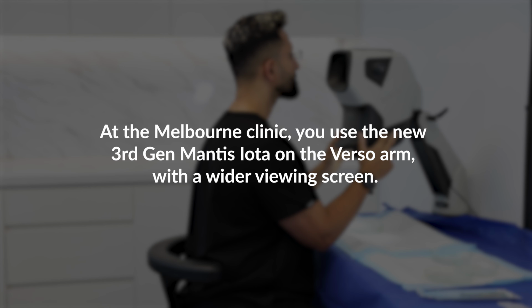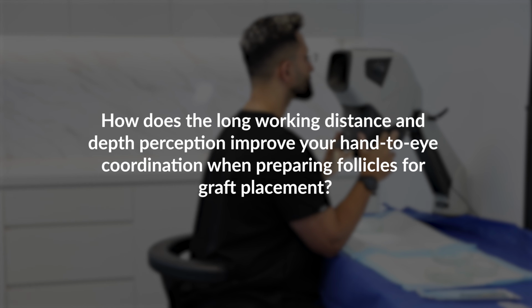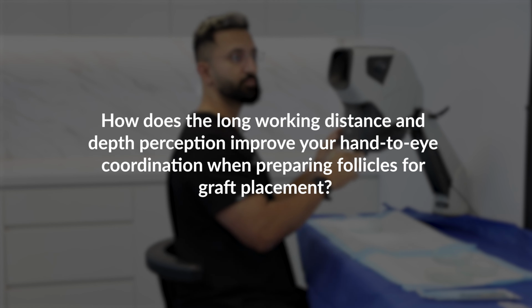At the Melbourne Clinic, you used the new 3rd generation Mantis Iota on the Verso arm with a wider viewing screen. How does the long working distance and depth perception improve your hand-to-eye coordination when preparing follicles for graft placement?